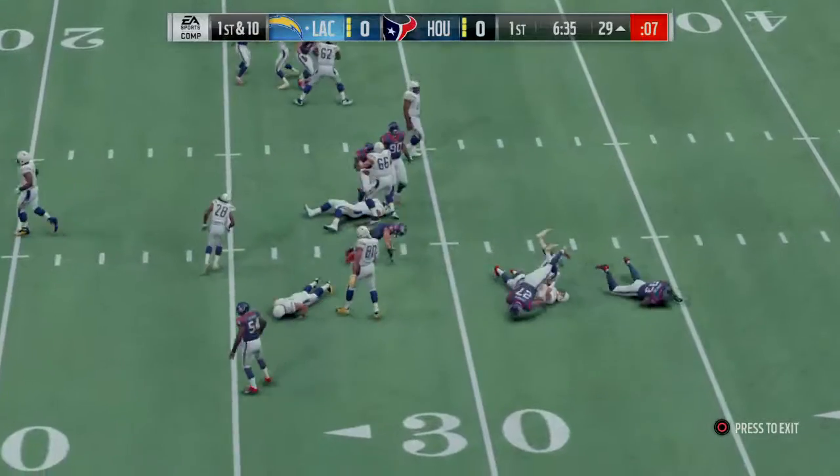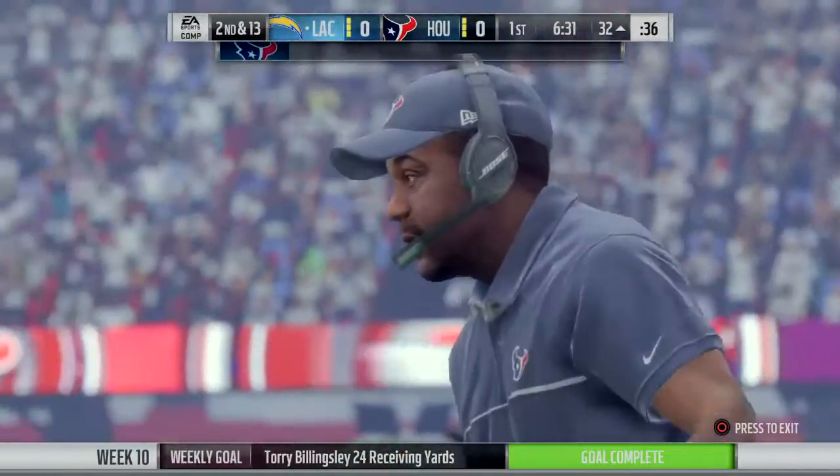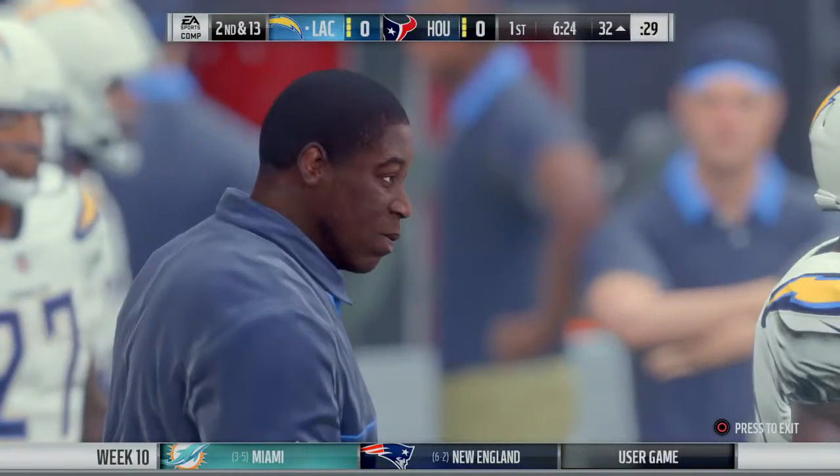Now they'll run the option to the short side left. And holding it may be the wrong decision as he stopped in the backfield. That'll set him back with a loss of 3 on the play. And it'll bring up a 2nd and 13.